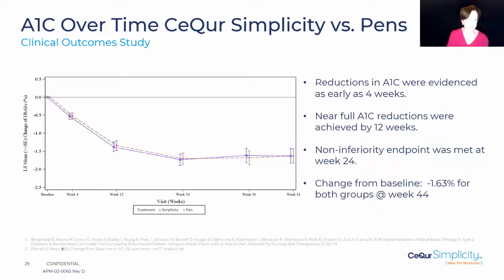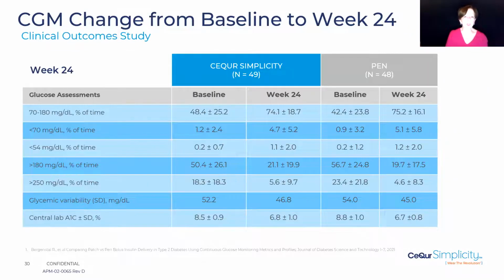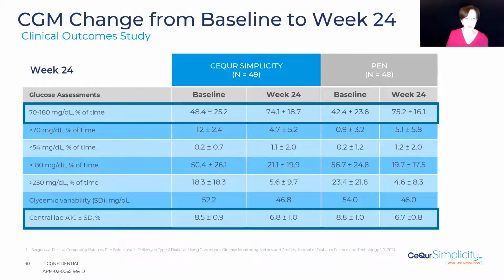So this shows you clinical outcomes in terms of the improvement in time in range. So when we look at 70 to 180, the improvement in time in range went from 48% to as much as 74% for the CeQur Simplicity, and then for the Pen 42% to 75%. And then you can see that we also had a lowering of A1Cs as well as the standard deviation. So there was a marked change in time in range, which is important in the way we think about diabetes, as well as supported by the lowering of the A1C.